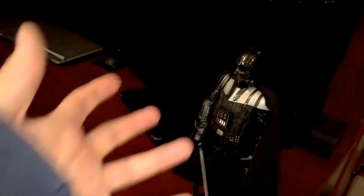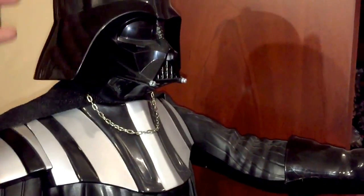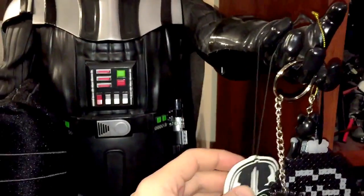I'm like, okay, well, he just stands there right now guarding whatever needs to be guarded over here. Yes, I do know about the tall Vader. People have asked so many times, have you seen the tall 30-inch Vader? I'm like, yes, I have. And he's got a variety of objects hanging off, including... I knew you just couldn't stay still.